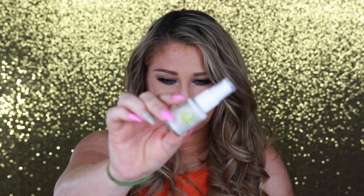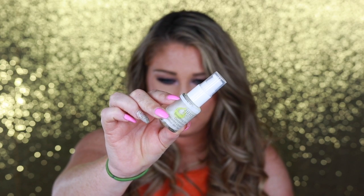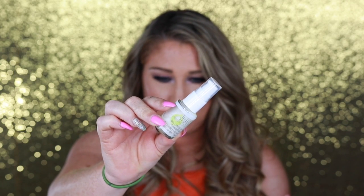Here is what the bottle looks like, and Juice Beauty is known for being all organic and using only natural products. Now I love their apple peel mask and a lot of other products from Juice Beauty, but this, I've been using it for about 2.5 weeks now, and I really have not noticed a difference whatsoever. I'm going to continue to use it, but as of right now, I really don't see a difference under my eyes at all.